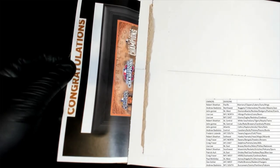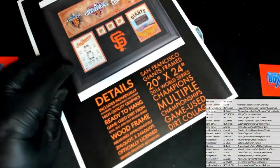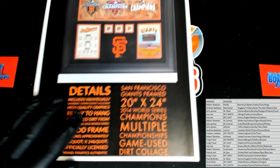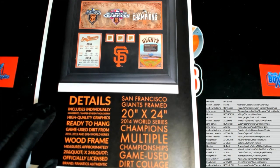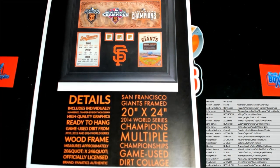Oh boy. Oh, another World Series. Sweet. Man, this case has been bumping. Had the Herbert jersey and a bunch of other stuff. Okay, here we go. Giants frame 20x24 World Series champions multiple game used dirt collage. Nice. What I'm talking about. Yeah, 20x24 2014 San Francisco Giants.